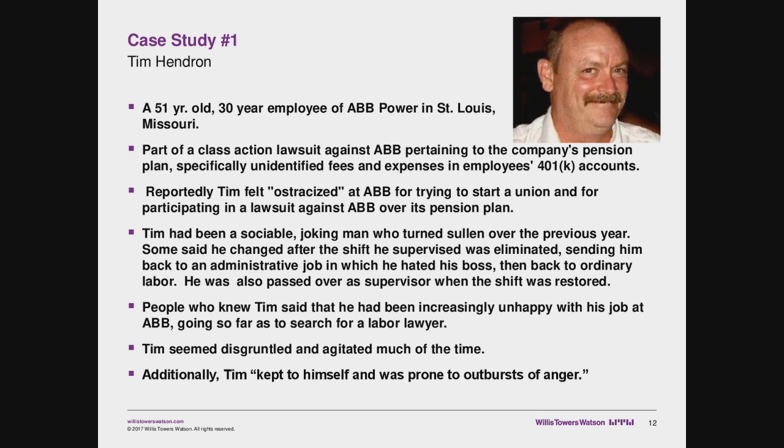So what I'd like you to learn from these is to look briefly through these case facts that were determined after the incident. After Mr. Hendren committed an act of workplace violence, they went back, and as part of the investigation, these case facts were determined. So what do we have here? He was involved in a class action lawsuit. Probably not a problem. Not a red flag in my view necessarily at all. Feeling ostracized, feeling left out at work. That could be a bit of an issue after 30 years. Look at this. He'd been sociable and joking, but he turned sullen. Hated his boss.